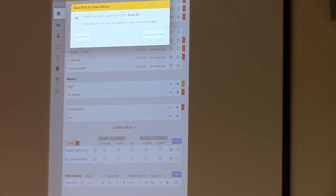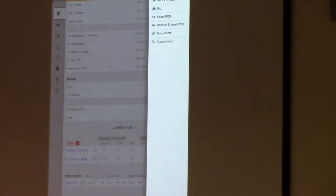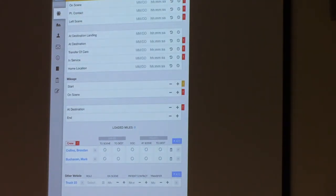What truck 23 is going to do is they're going to open up their iPad. They're going to start a new PCR from that right there. Okay? They're going to start a new ePCR. They're going to put the date in and then the call number. Say, what's the call number? 1900-111. They do that. Then they hit this right here, and then they hit receive shared PCR. And everything that was put into the report will go right to that iPad. After the report is done, your life just got a little bit easier. So try to utilize what's out there. It's just a matter of a couple things.